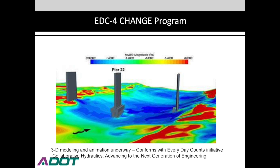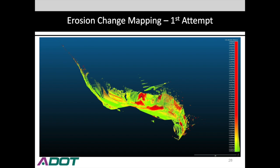I would be remiss, Federal Highways would probably not be happy if I didn't mention their CHANGE program. At the bottom, you can see what that stands for. It's really advancing collaborative hydraulics. So there's a new software, 2D. It was a Bureau of Reclamation developed software that FEMA adopted and now Federal Highways is using, and this is one of Federal Highways' Every Day Counts. Again, there's HEC-RAS 2D. There's a lot of different processes in which you can go through. They're trying to create a little bit more of a ubiquitous format.